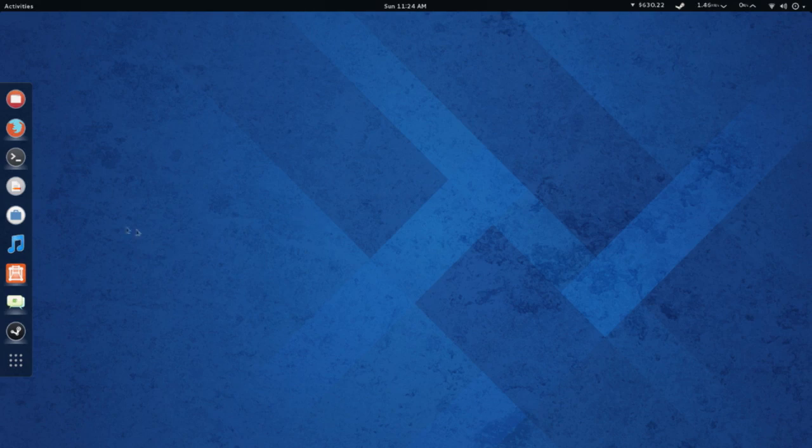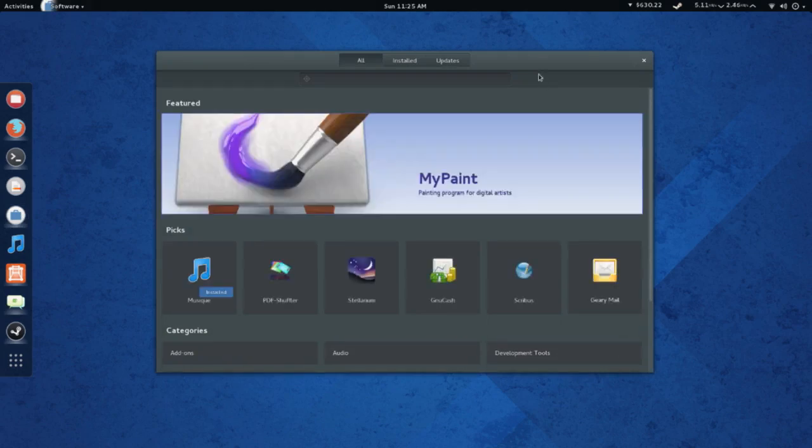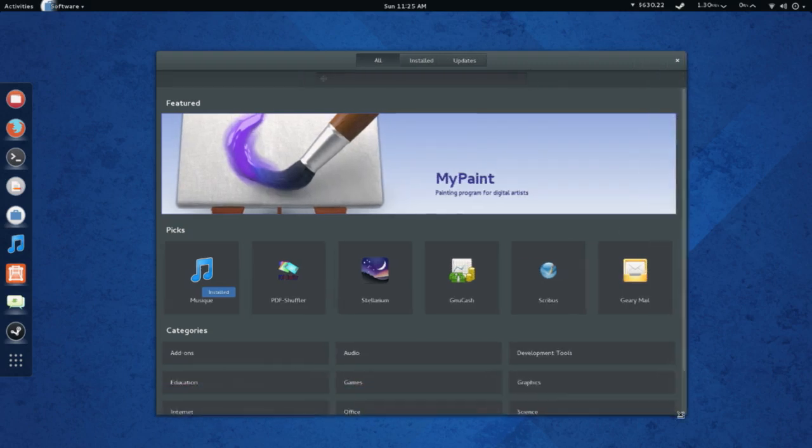So one of the nice things is they're one of the first distros to really integrate with the new GNOME Software Center. This sits on top of PackageKit, and it brings an app store to every distro, in a sense. You don't have to have the Ubuntu Software Center. It's not specific to Fedora, but they're really the first to fully go whole hog with it.